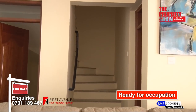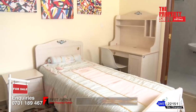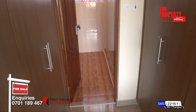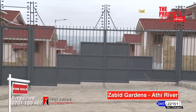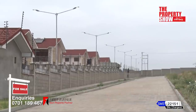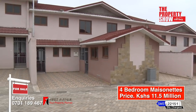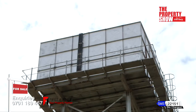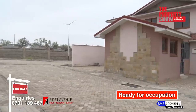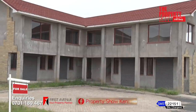On your way to the first floor, we have a beautiful staircase that leads to the bedrooms. All the bedrooms are en suite, fitted with wardrobes, and the master bedrooms come with a balcony and shower cubicles. Other features in the development include 24-hour manned gate for security, perimeter wall with electric fencing, street lighting and generator for communal areas, children's play area, a borehole for ample water supply, solar water heating systems, ample parking for homeowners and guests, Cabro driveways, and a shopping center.